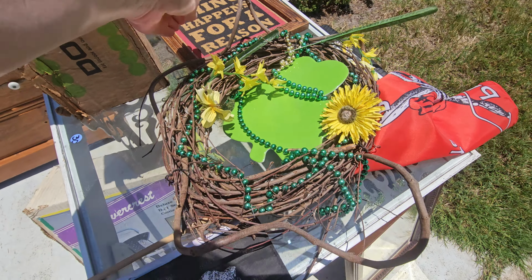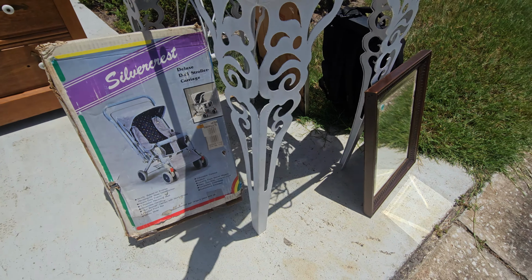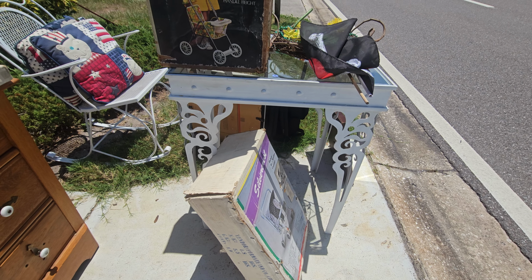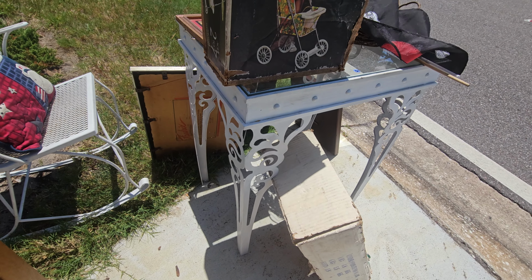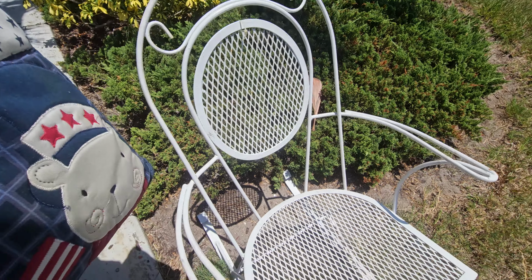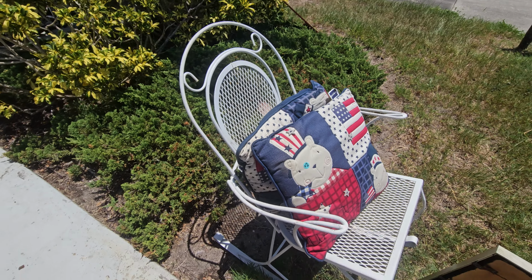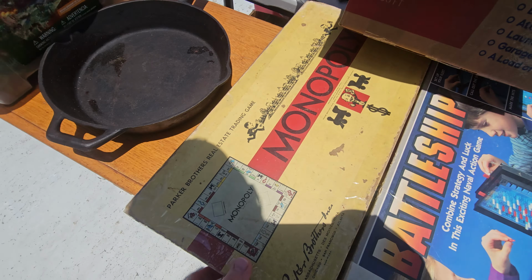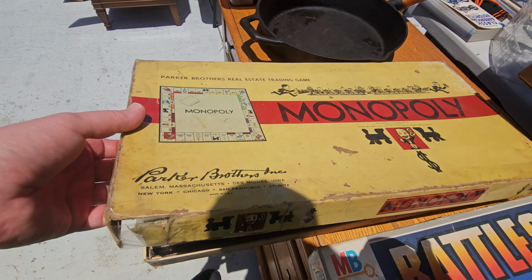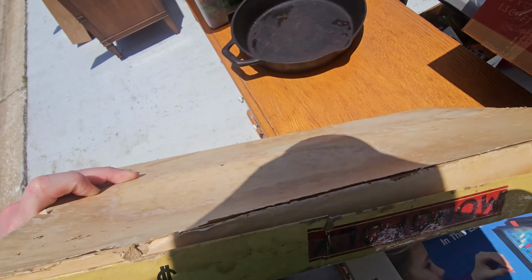Looks old. Look at this great table. Glass table, $30. That's pretty, pretty, pretty. I like this rocking chair too. I wonder how much that chair is. I'm gonna find out because I like it. That'd be nice out under the trees. It's metal, so you don't have to worry about it breaking down like a wood one would.